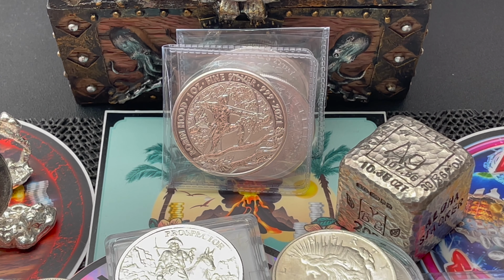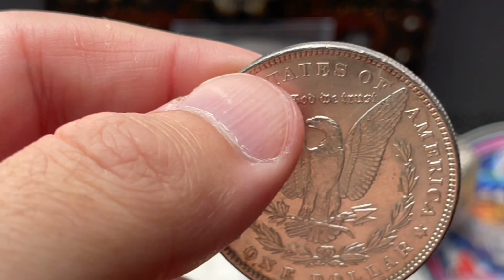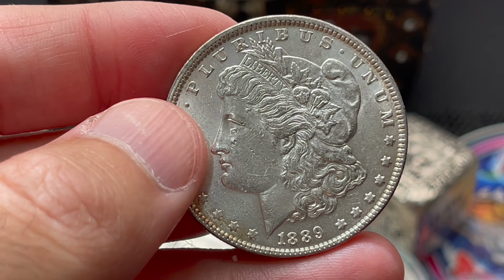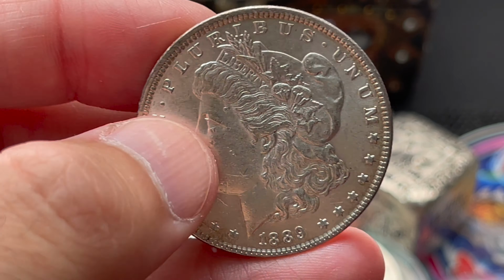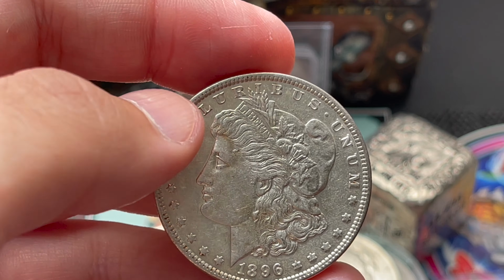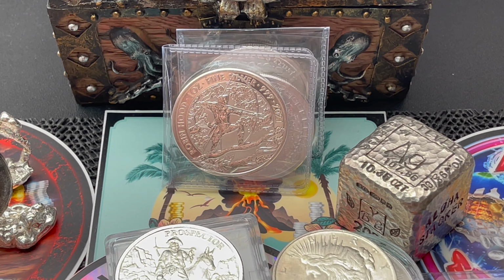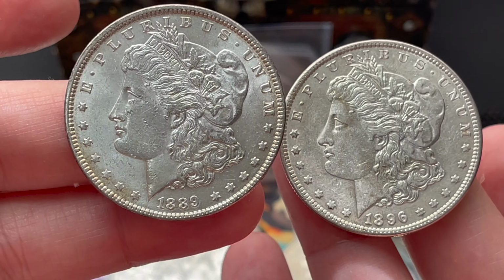I'd like to fill a tube of those shortly, and then the other one is an 1889. This one has no mint mark as well. And this 1889 has a mintage of 21,726,000. This one right here, which is the 1896, has a mintage of 9,976,000. So I got that backwards. No big deal. I try to put these in year corresponding order, but this one didn't get it. So a couple beautiful Morgan dollars, and we got ourselves a Peace dollar.